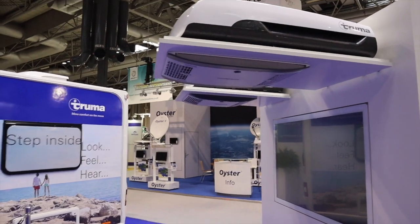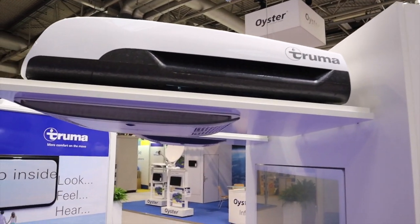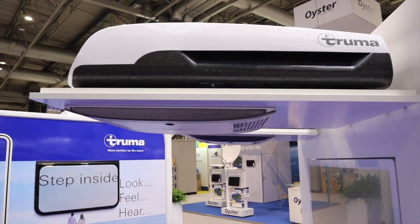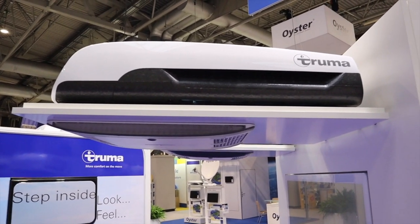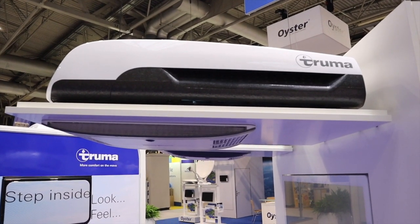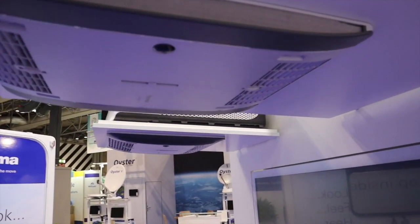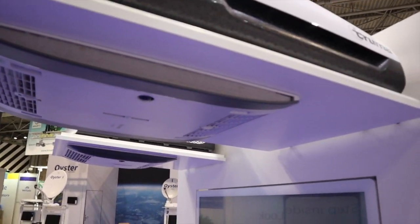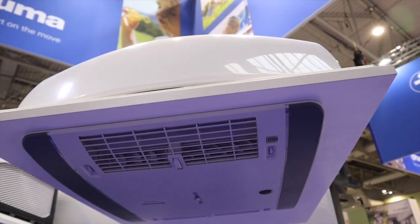Okay, so here we go. We've got the two devices here on the stand, and that was the air conditioning unit which I was going to have installed. It's not big by any stretch of the imagination really for what it does. It's quite low profile, and as you can see, that's the size. This is the diffuser which would go on the inside of the vehicle. Quite a large size there, and that's what blows out all the cold air.